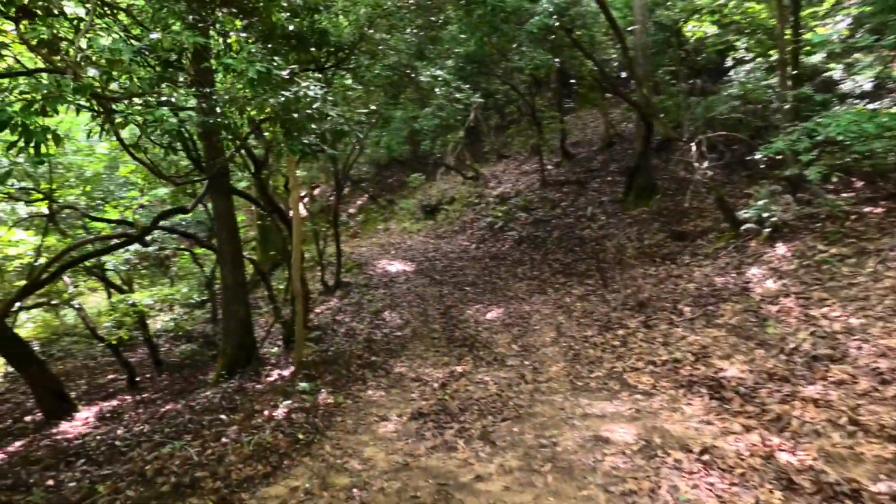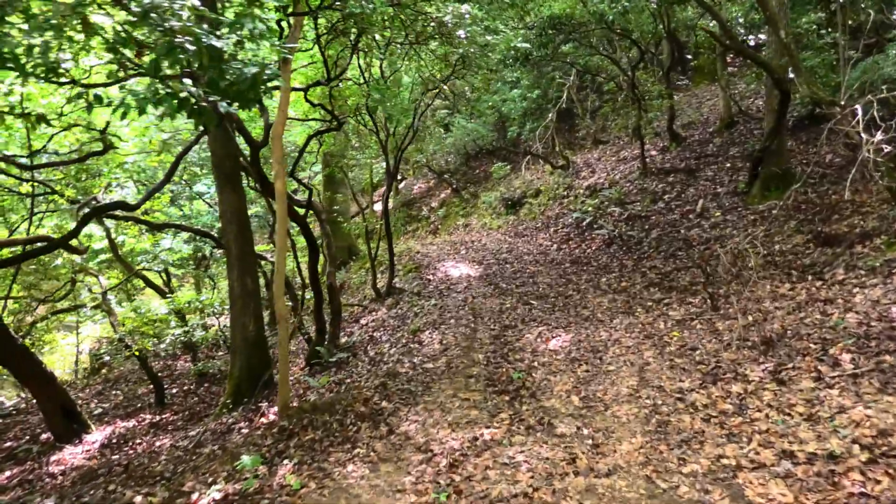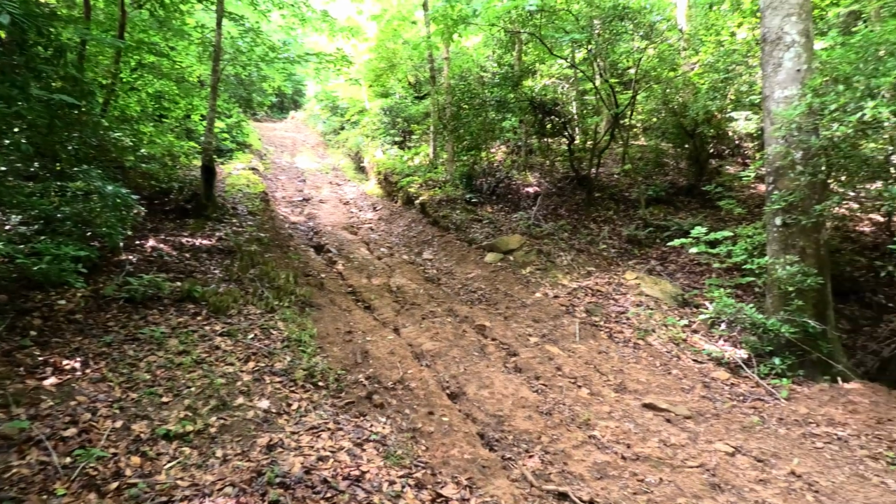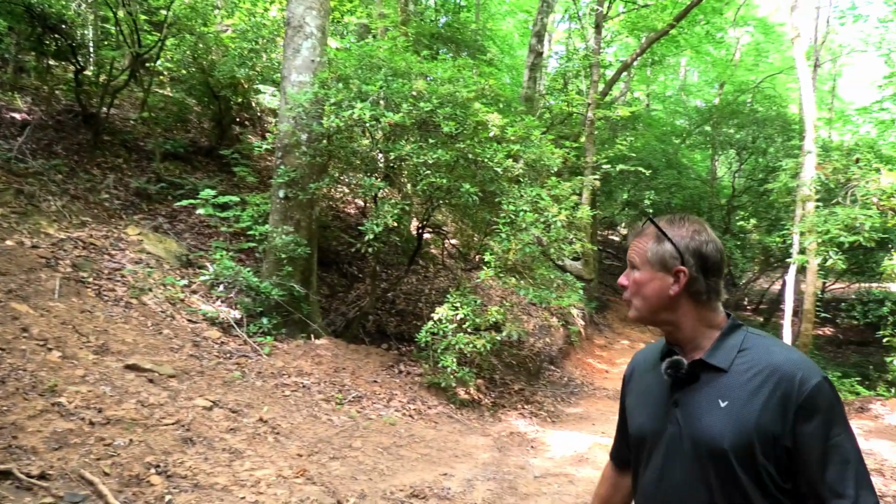Like I said, if you want to have some fun, you can see the hills that we just showed you. Another one of the trails going up. So there's a lot of up and down and all around.